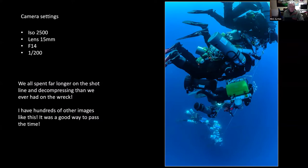Obviously, we all spent far longer on the shot line, and I have memory cards full of shot line images. For me, I could while away decompression trying to get decent shots, and I probably annoyed various team members by trying to get in their face to get a decent shot. In this particular view, we are all there. There are nine divers, and then I'm behind the camera.